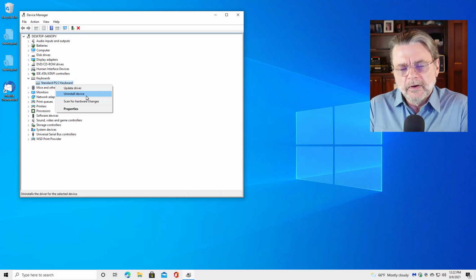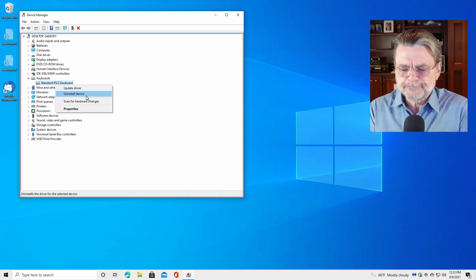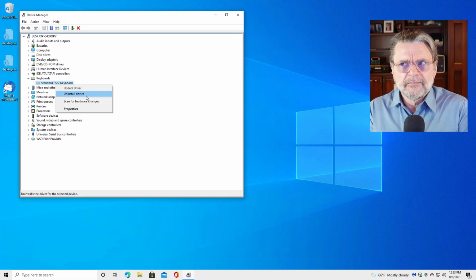The thing to do when you uninstall the device is to then let that process complete, reboot. The process of rebooting should cause Windows to load new drivers for any hardware devices it recognizes for which it doesn't already have drivers installed. And we've just uninstalled the keyboard driver, so it'll reinstall the keyboard driver. It used to be, back in the day, we call that plug and play, but it's basically Windows' ability to detect hardware and react to hardware changes.